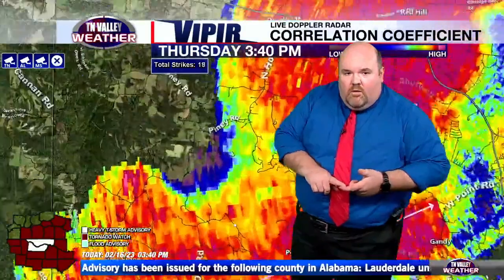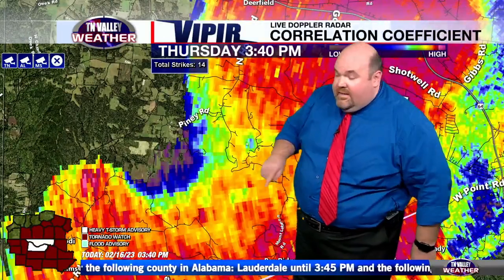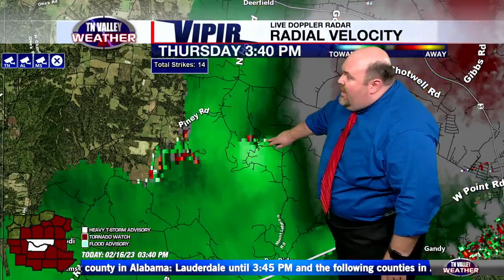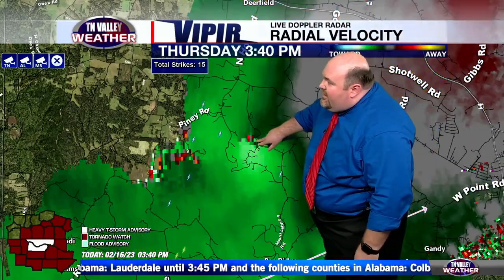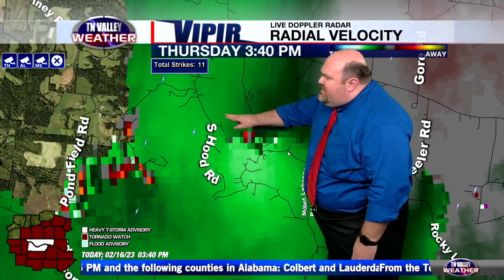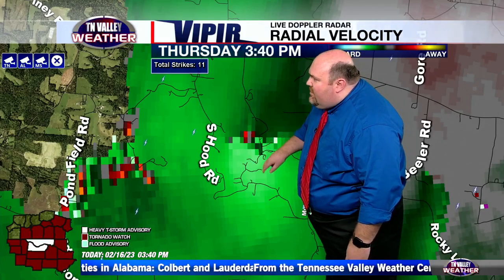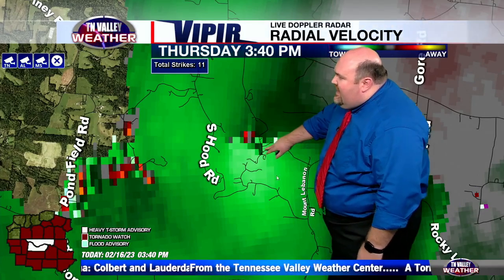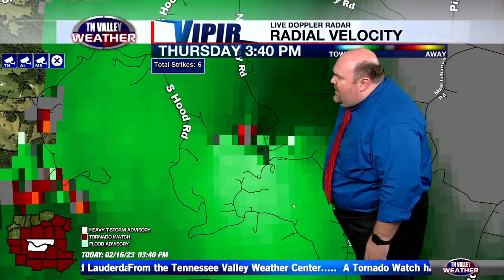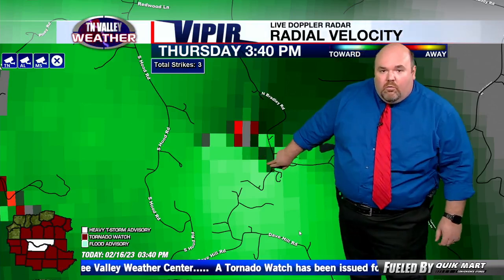What we're looking at is a possible tornado that is forming or has formed. Right there. Yep, there it is. Kelly, zoom in and let me get a couple of streets here bearing where we are. This is South Hood Road. This is going to be the further extent of South Hood. Zoom directly into this. I think I know where we are here. There's Mount Lebanon Road. This is going to be a very likely tornado right here.